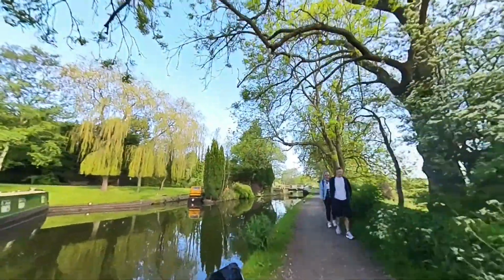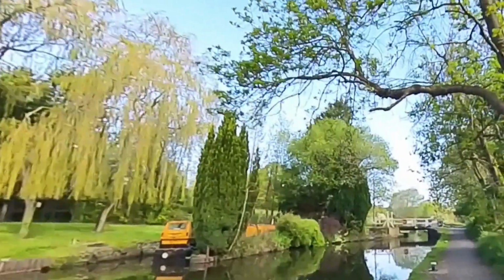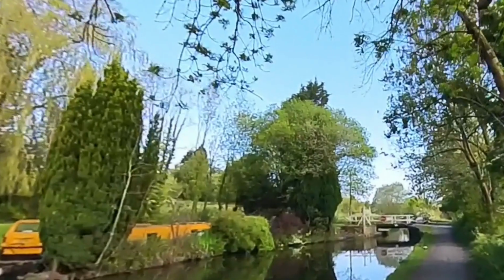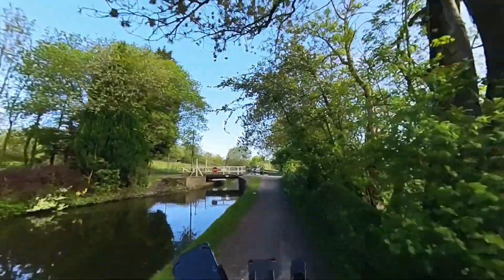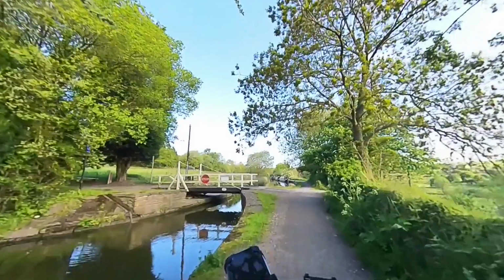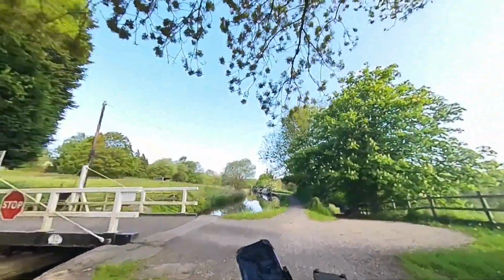I noticed the Reliant built into the canal boat hidden behind the conifers. Obviously a fan of Only Fools and Horses. This is one of the manually operated swing bridges you will find on the canal.